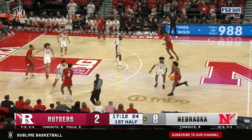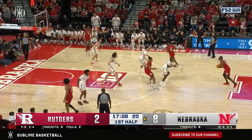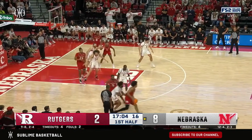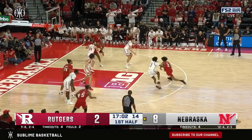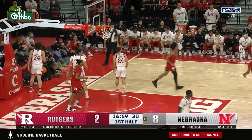61 points entering play, now down to 56 points. When he gets 56 more points, his dad and he will have combined for 4,000 points at the college level. That's crazy. How cool is that? Dylan Harper on the drive and just feathers that one off the window.